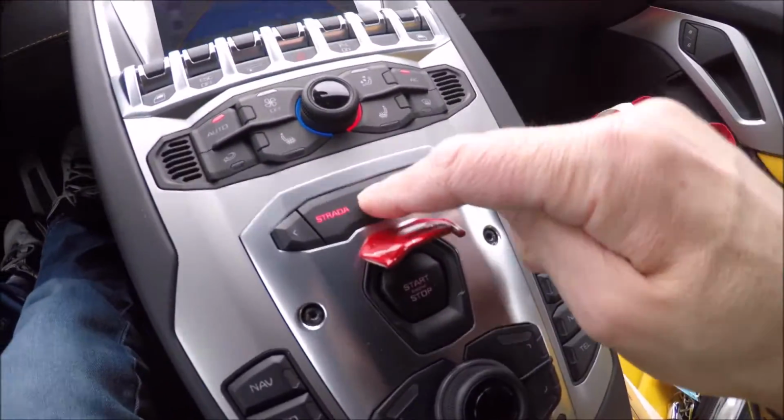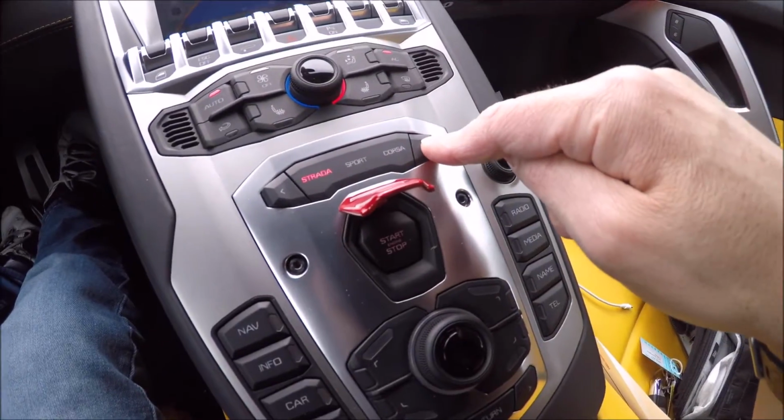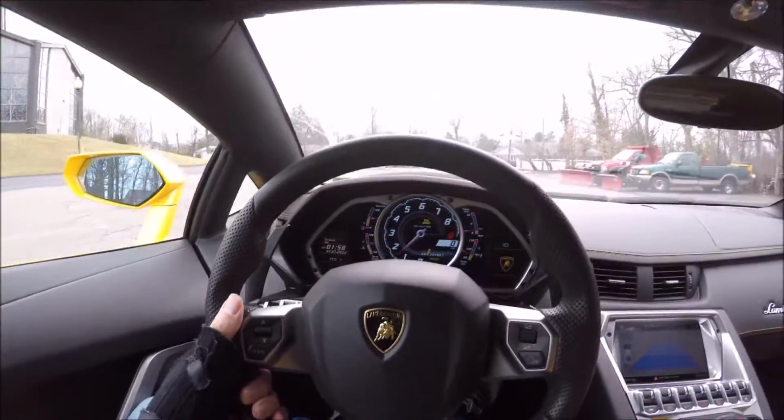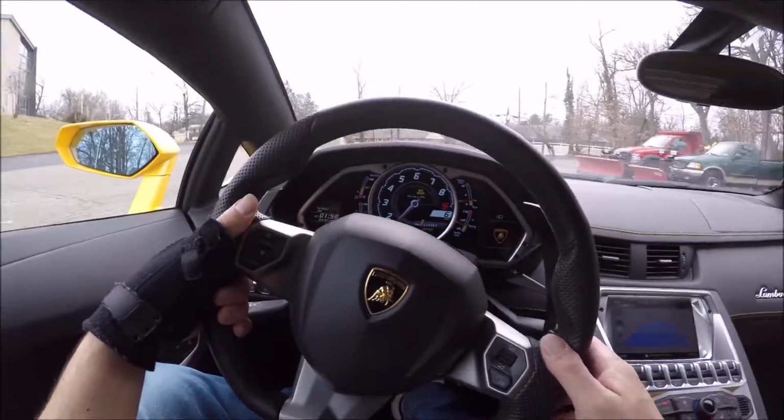So to put it in sport, you're not actually pressing this button, you're going on the side here, right and left, and that'll put us in sport, which is the middle setting. So 3 settings, essentially a comfort, a sport, and a race.